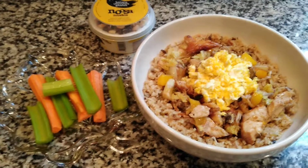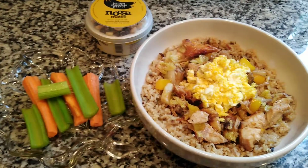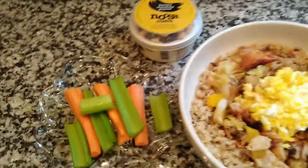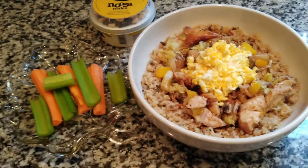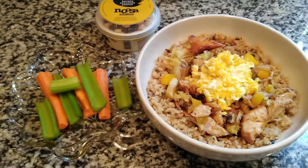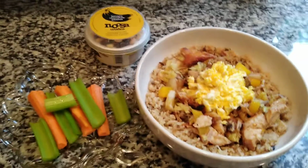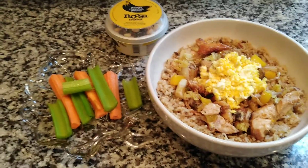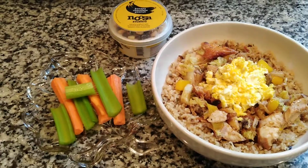So my meal for the day is a selection of a crudité. Okay, it's really modified down to celery and carrots, but I'm good with that. Big, chunky, crunchy, refreshing. I don't dip it in anything. I just eat it raw as it is.